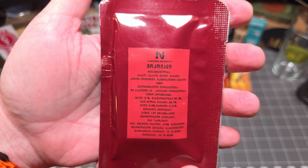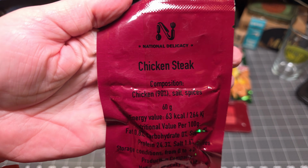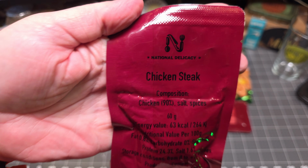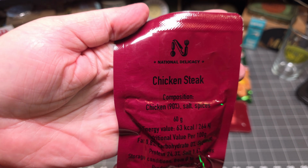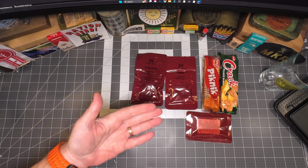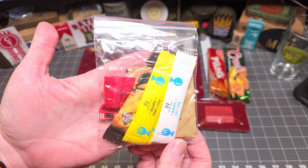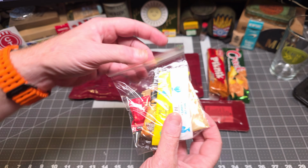There's no English on this one, but this is a chocolate bar. Here we have chicken steak, and I believe this is probably going to have to be combined with the actual dish. I'm thinking that the chicken is separate. I guess we'll find out. Here's our chicken Chokhokhbili. Here's a little accessory packet. Let's see what all we get.